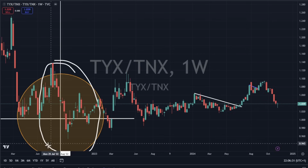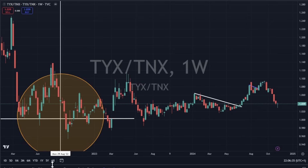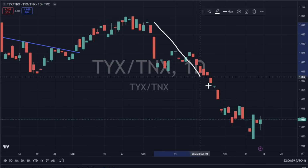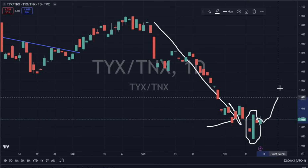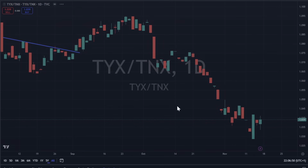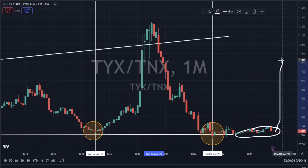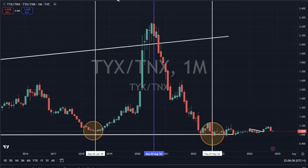TYX TNX ratio is just trending sideways today. We were up 0.17%. It looks like we are trying to reverse this trend with a big bullish engulfing, and that does look like we could go sideways or higher over time. That is generally good for precious metals coming from this low area. If we were to uninvert, that is where precious metals do very well, that market condition.